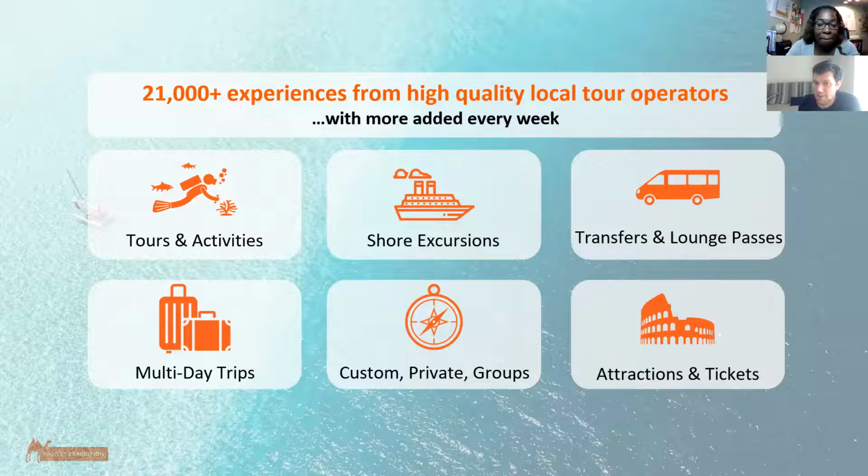So it could be when they land at the airport, it could be the transfer, we can help with that. It could be a sightseeing tour if they want to go exploring. It could be some activities. It could be attraction tickets. If they're cruising into a destination, we can help you with the shore excursions as well. Maybe on their way out, they want to go to the airport lounge, we can even help you with that. So we sit in the things to see and do part of the trip, the in-destination experiences.